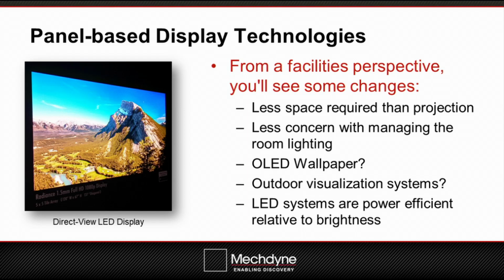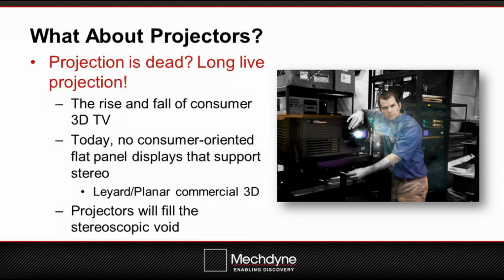Again, we talked about OLED wallpaper. I think that what they have now that they call OLED wallpaper is just the beginning of what you might see down the road, where it truly is literally something you can roll out as needed, paste up, and make some connections, and you're going to have some amazing experiences there. Outdoor visualization systems: one of the great things about LED systems is that they are very power efficient relative to their brightness.